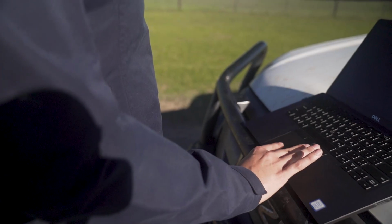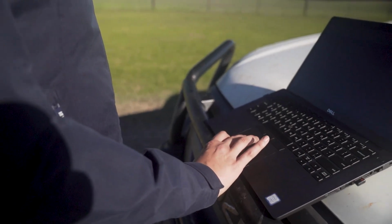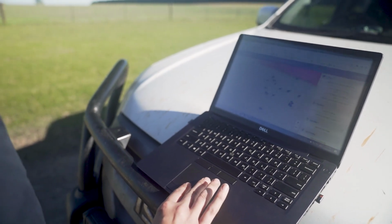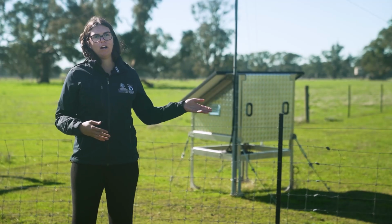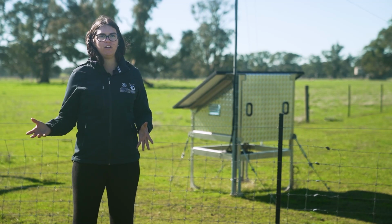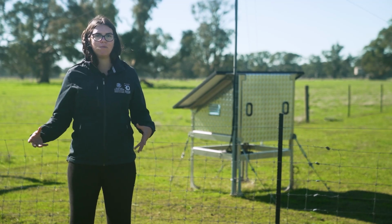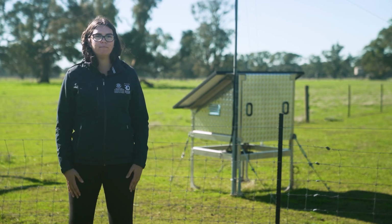And the same works in the opposite way, where the LoRaWAN tower will communicate the location of the GPS boundary to the animals via the neckband. So it works in a circular way to communicate all these small bits of data back and forth to make virtual fencing work on farm.